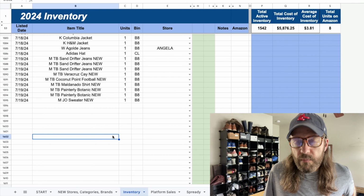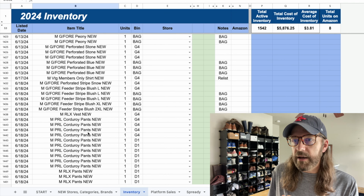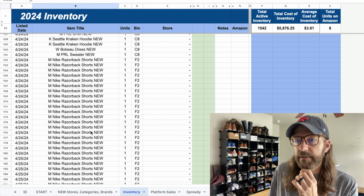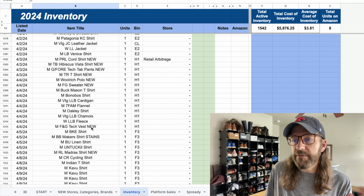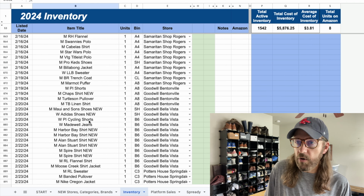But what if I went to my spreadsheet and it also said E5, eBay said E5, and the shirt's not in E5? Well, here's what I would do next. Here's what I've done that has helped time and time again. So I go to my inventory. I find the date that I listed that item. So in this case, I listed this on July 15th of 2022. Yeah, it was an old item. It was over 2 years old.